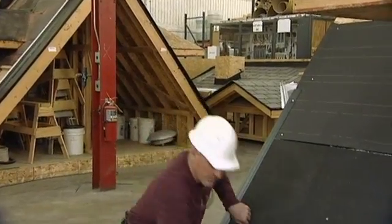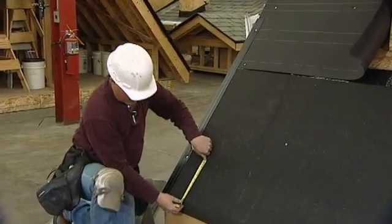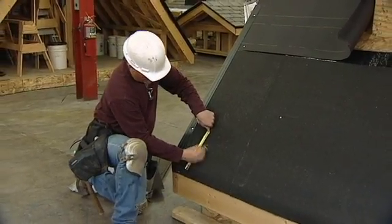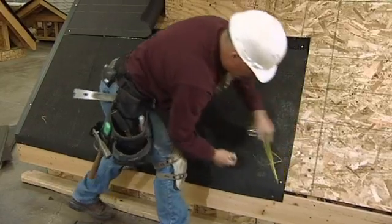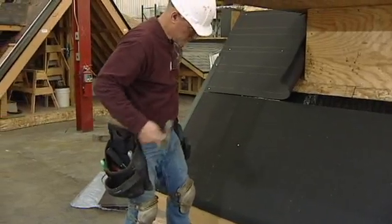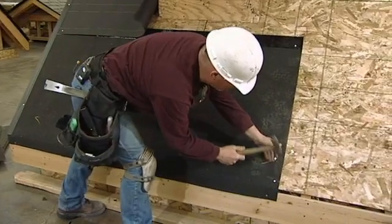Okay, I have starter strips cut. What I do is I take that measurement, I give myself an inch overhang, and I'm going to make a mark here and here. Chalk one line from my eave starter.